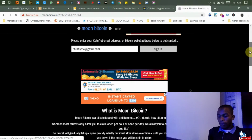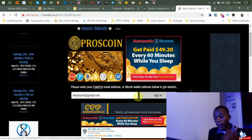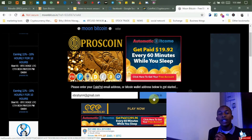You will sign up with your CoinPot email, the same CoinPot email that you're going to use to sign up on Moon Bitcoin. So you just put in your email and click sign up, and then from there it's going to take you to the claiming page.